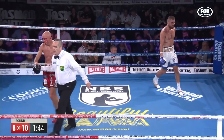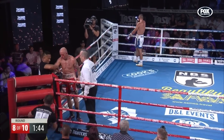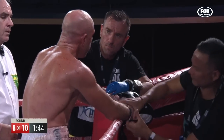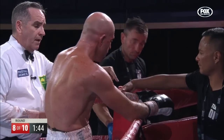Now they glove now. It's all happening here as the corner goes to work on a bit of tape. And Tom Lambert will bite it. No scissors to be found. Don't attend to him. Just get the glove sorted.